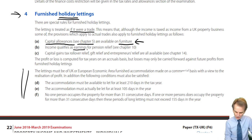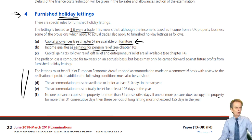Income qualifies as earnings for pension relief. Again, that's a later chapter, chapter 10. We've mentioned already personal pension contributions. One can understand the benefit of paying into a pension scheme. At some point you're going to retire, hopefully sooner rather than later. I wish. And at that point you'll hope to have built up a significant pension fund to keep you going happily for the rest of your days.